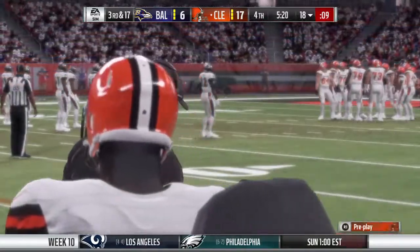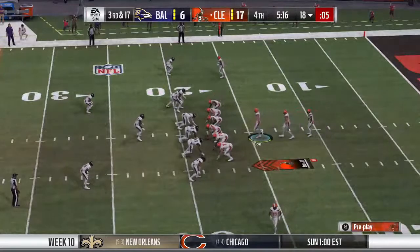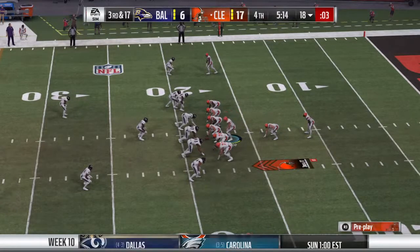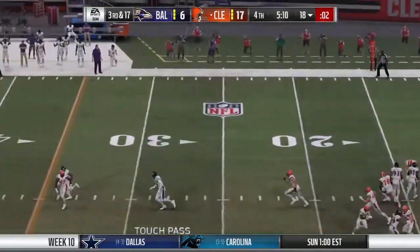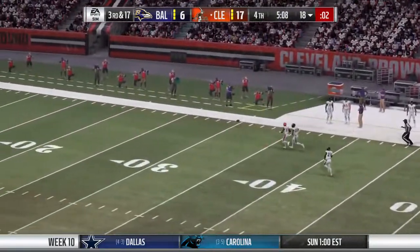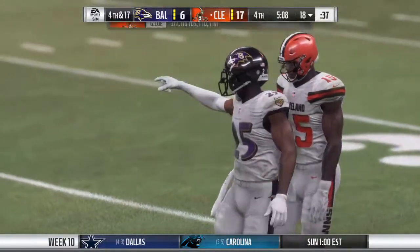The Browns on 3rd down. They've converted 3 times in 8 chances. This is 3rd and 17. Time running out here on the play clock. They'll look to throw here. Going deep downfield for Ross. And a shot taken on 3rd down, unsuccessful.